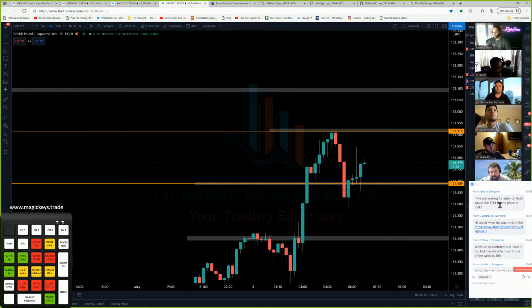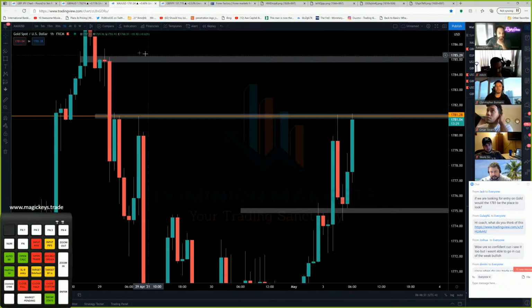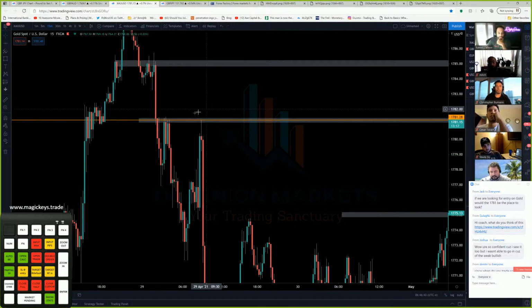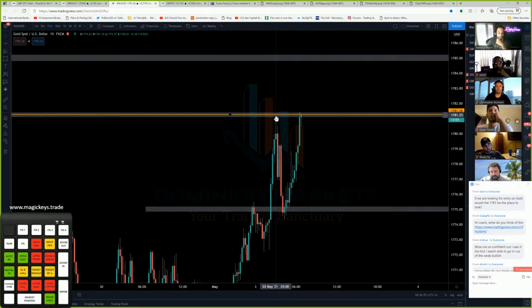If we were looking for an entry on gold, would 1781 be a good place to look? I think a good place to look would be to wait for a candle to close above this area. And I would really want to see some sort of consolidation above 1781, because if you look in the past, price rejected this area in the London session, a high volume session. We got rejected again in the New York session. We got rejected again in the London here, and now we're coming back here at the New York session, right?